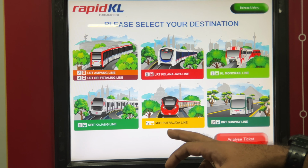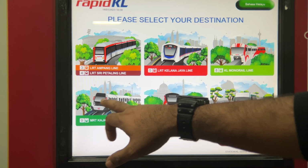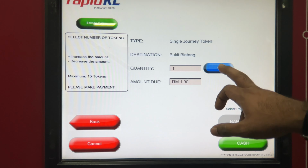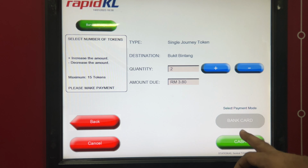And let's say we're going down to Bukit Bintang, which is downtown KL, right? You can try this, the MRT KJ line. Click the destination that you want to go. Click the quantity of tickets or tokens that you want, and you can pay.